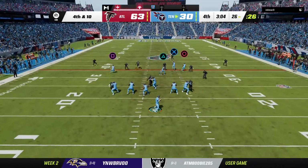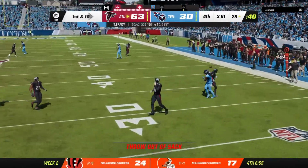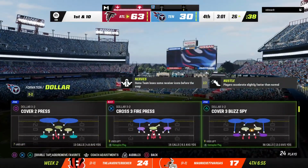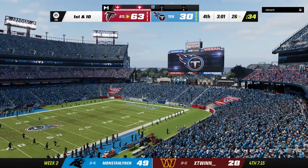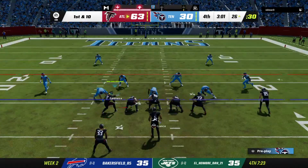Now Brady's got to have this one. Eluding the pressure right. Oh, hit as he throws, and this is going to be incomplete. The Titans try it, but ultimately they fail on 4th down. And the Falcons will take control of the football in great field position.